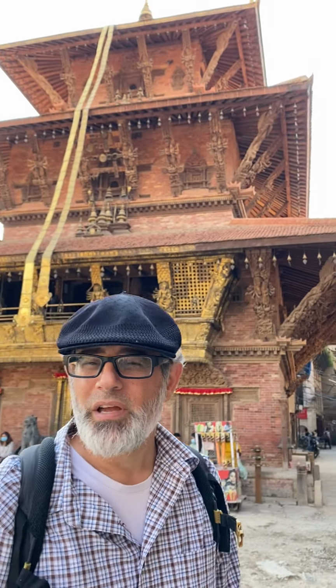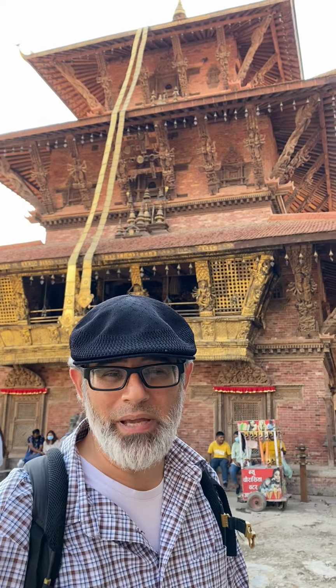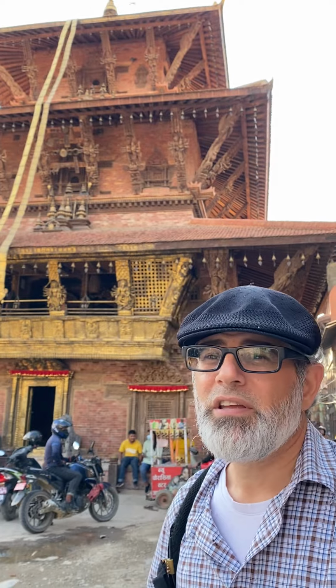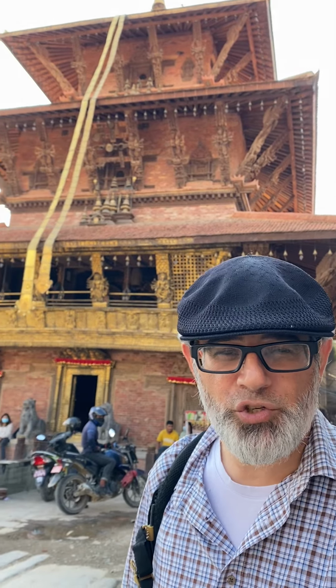Walking the earth. Today we're at Patan Durbar Square. Directly behind me is the Bhimsen Mandir. It's the temple dedicated to Bhim. Now Bhim is very important to the Newari merchants, to the traders.